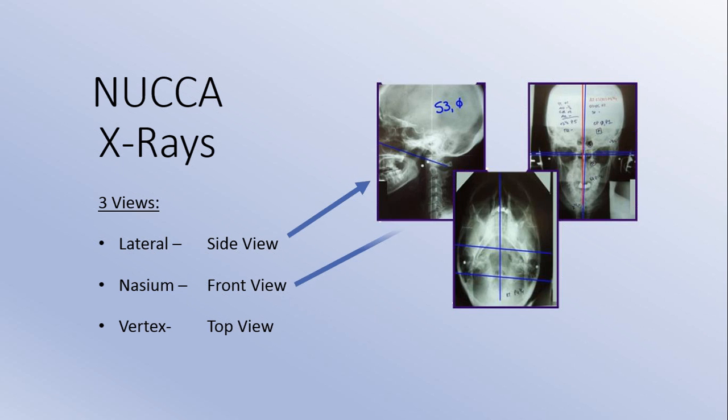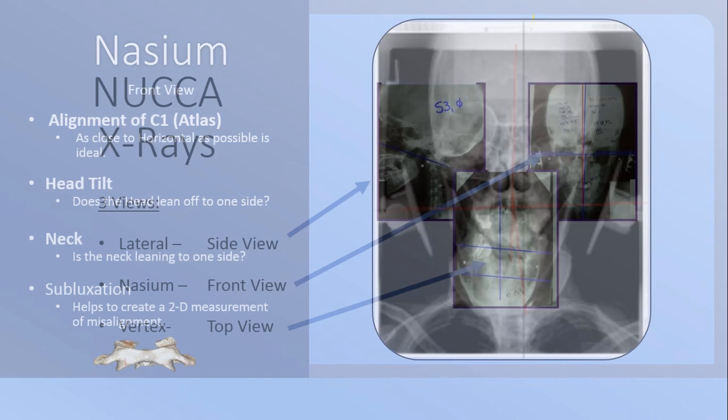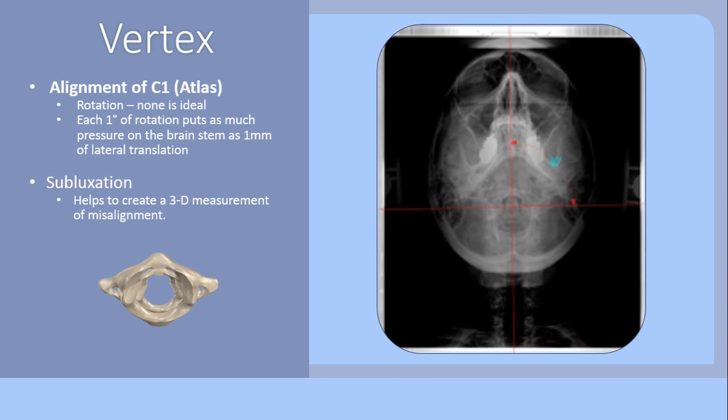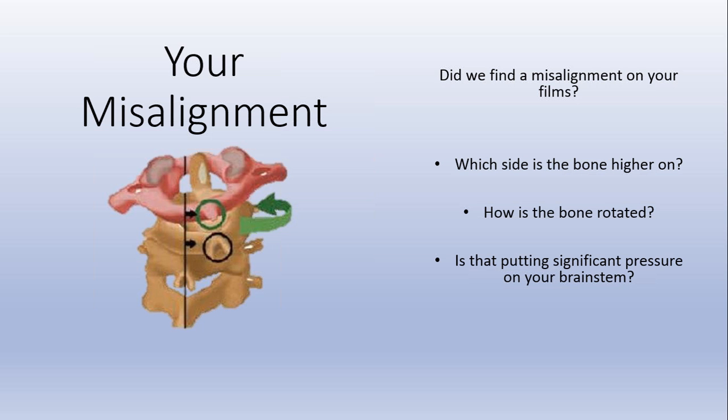We take 3 views, one from the side, from the front, and from the very top, so we can get a full picture of that misalignment of the top part of the spine. The one from the front lets me see if that bone is really out of place from one side to the other, and also how the head relates to the neck. When we take the view from the top, we see if that top bone is rotated at all, putting direct pressure on the brainstem. We're able to calculate a 3-dimensional misalignment from those 2 X-rays, and we can see exactly how much pressure is being put on your brainstem.